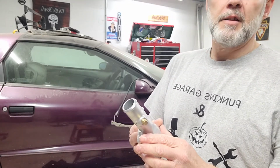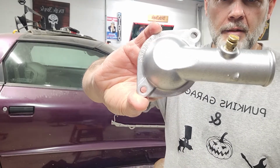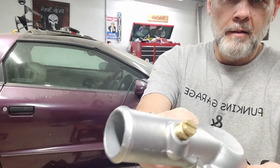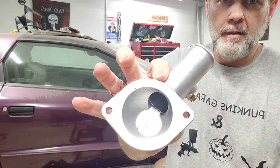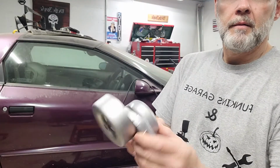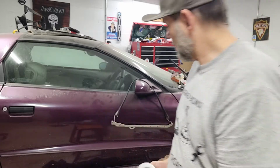But I want you to look at this. This looks like it's brand new. Look at this. Look around the edges of that fitting. Can you see that? I mean, this guy, look inside of it. You ever seen a thermostat housing that clean? Look at that. The pulley. Tensioner, pulley tensioner.